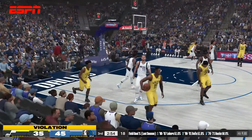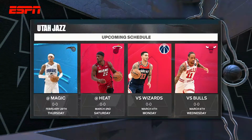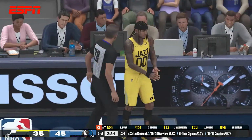Out of bounds, it'll be Mavericks ball. And here's what the Utah Jazz schedule looks like. On Thursday, they'll go up against the Magic in Orlando. And then on Saturday, they'll be matching up with Jimmy Butler and the Miami Heat.